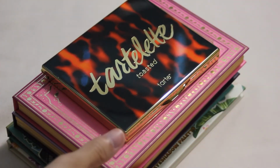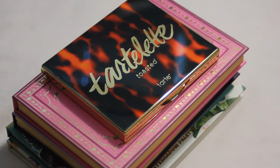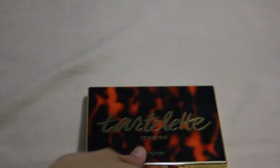Alright, now we can talk about my palettes that I had in for my palette rotation series. So I did use each of these at least 1 time. So I will just go through them in the order that they're stacked up here. There's really no particular order to this.